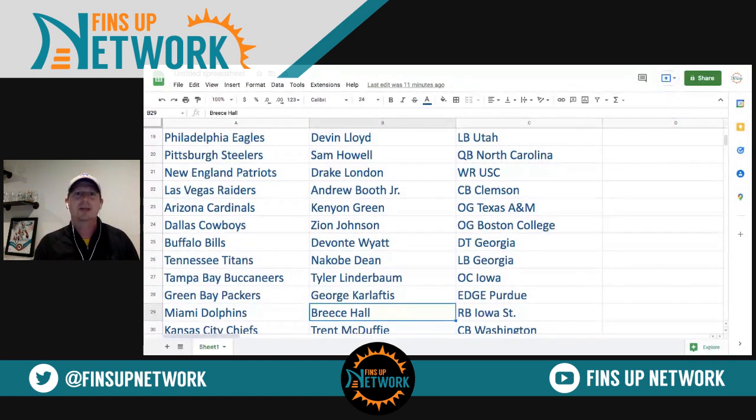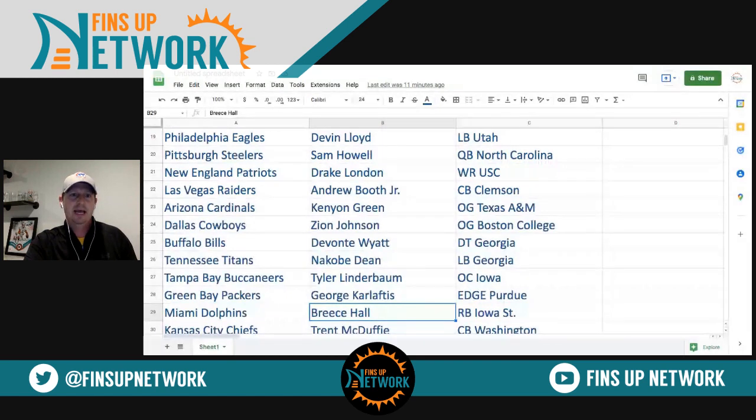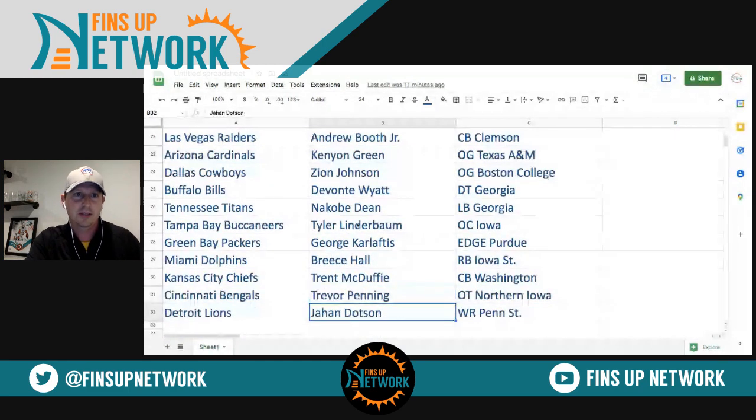But in a Mike McDaniel-led offense where he's going to want that zone blocking scheme, he's going to want a guy. I know it's going to be a complementary backfield, especially right away, but he's going to want a bell cow, someone that he can turn and hand the ball to, and that can be the foundation of the offense. I like Spiller, I like Walker, but I'm going to give the edge to Breece Hall in this one. And then to round out the first round here, I've got the Chiefs going cornerback in McDuffie, the Bengals with a can't-miss pick there with Trevor Penning, they need offensive line help, and the Lions taking my boy, Jahan Dotson.